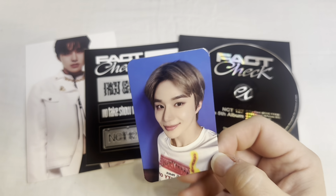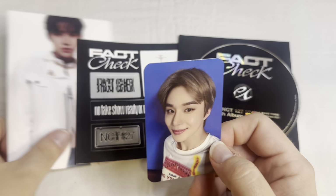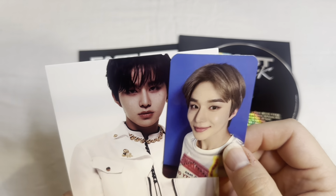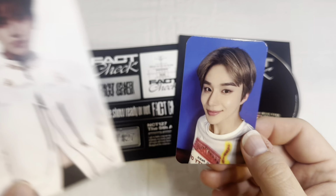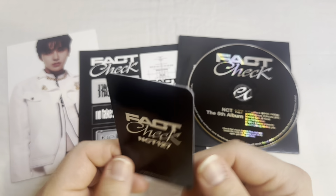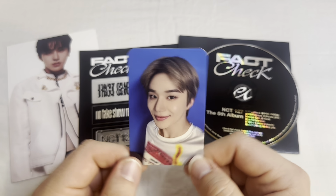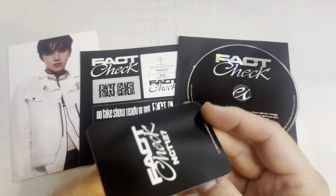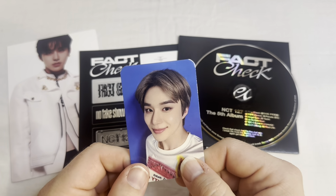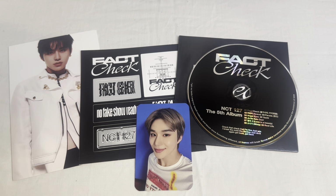So I've seen other people's unboxing, and I don't think you get both. He got his hair changed, though. So I will be trying to find someone to either trade or sell me a Mark, and I will sell this deluxe one. So anyway, that is all the stuff in the deluxe version.